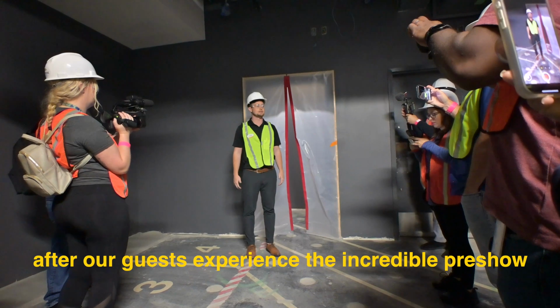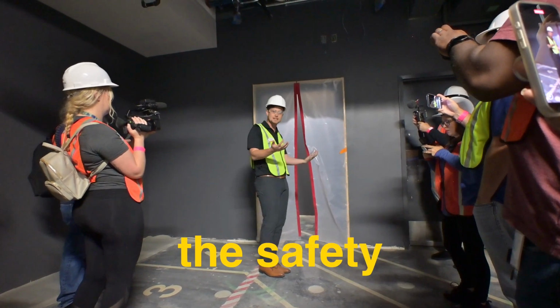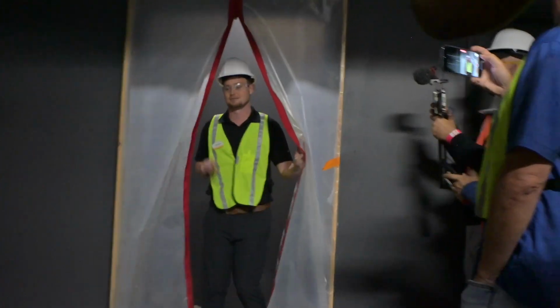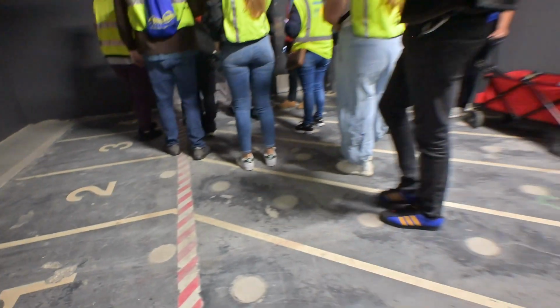After our guest experience, the incredible pre-show, the introduction to the ride, the build-up, the excitement, the safety, which is also very fun, they will then be welcomed into the ride. And we're very excited to finally get to share what the ride looks like for the guests. You can see by all the spots on the floor, I assume this is where they're going to sort riders so that they can find their seats on the ride vehicle. And now we just got to go in through this mysterious door that Connor went into.